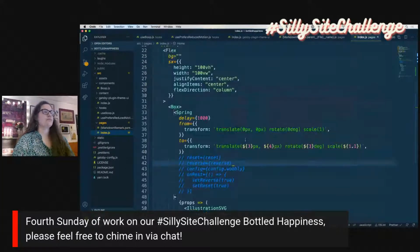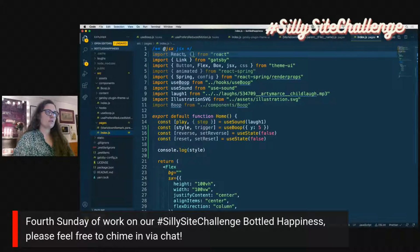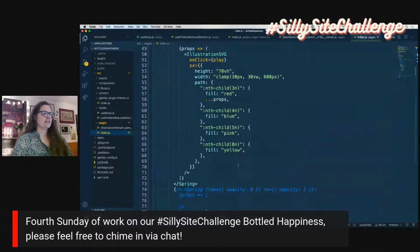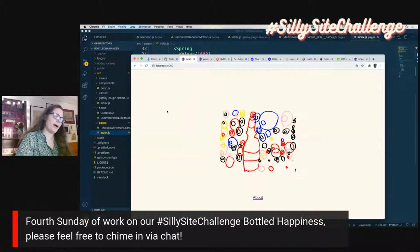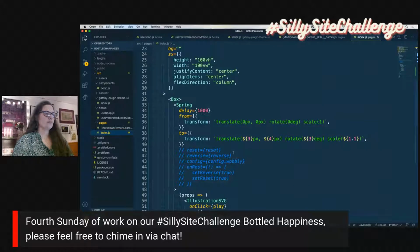Oh, there's an error. Oh, nothing of this has been working because I haven't, ugh. Nothing has changed. I have just been working with my errors suppressed. Oh, God. Okay. Yeah, see, now it's working. And that's exactly what we wanted to see. We wanted it to move. It's moving out. And then we wanted it to move back again.